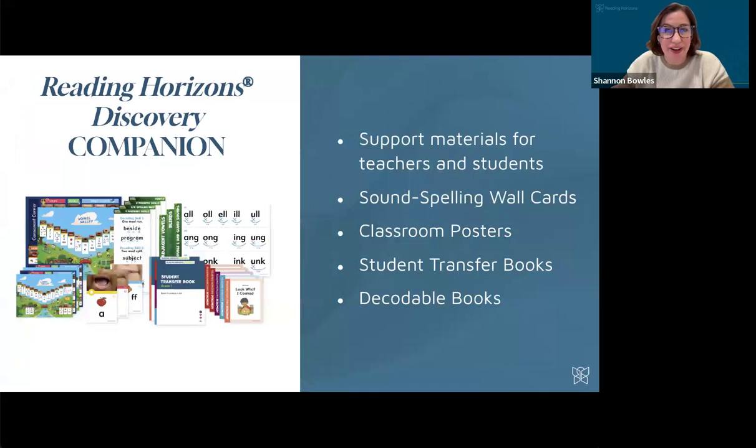Okay, the last component of the Reading Horizons Discovery Suite, Reading Horizons Discovery Companion, is a comprehensive collection of grade-specific reference and support materials for teachers and students.